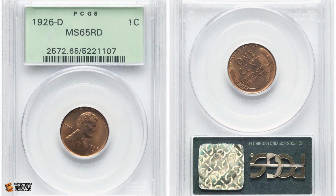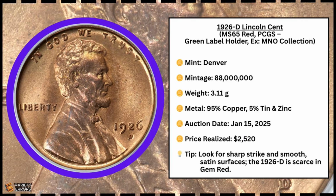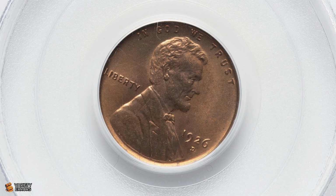Next up, the Denver Gem. 1926D is one of those dates where strike quality varies wildly. Weak impressions, mushy details, and uneven color are the norm for 1926Ds. So when you see a Denver coin that breaks this pattern, I think collectors perk up. Earlier in the year, a beautiful MS65 red 1926D crossed the block from the MNO collection. Smooth satin luster to it, it has this beautiful lilac red toning, and Lincoln's portrait is really clean.